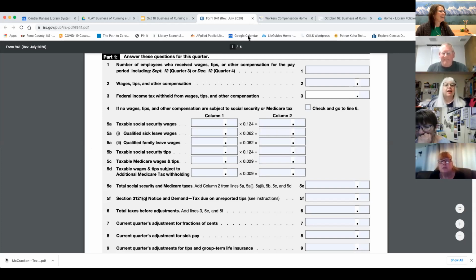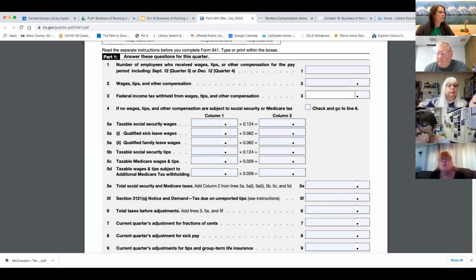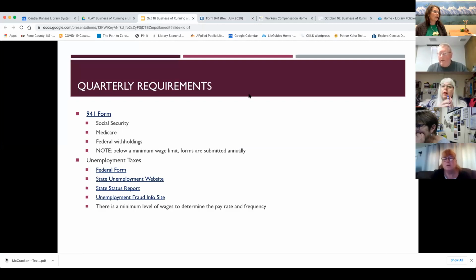So Patty has a question. So this is your combined wage that you've paid everybody, that the taxes are reported quarterly on what everybody in the building. Correct. That makes sense to not have to figure it out for the entire year. So I did have the note on there that if it's below a minimum wage limit, which I don't have that limit, but if you get paid below that benchmark, it would be an annual report for your taxes.